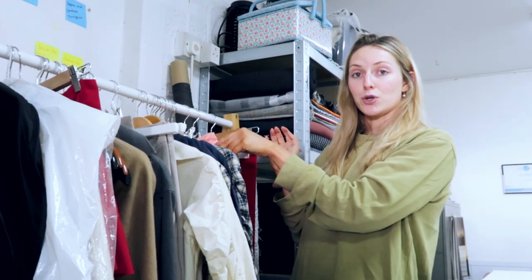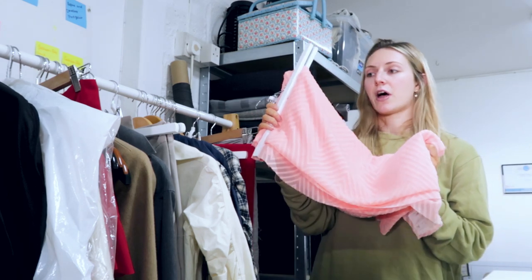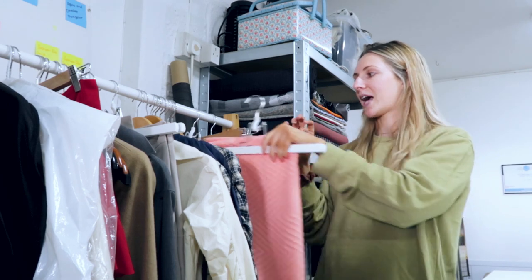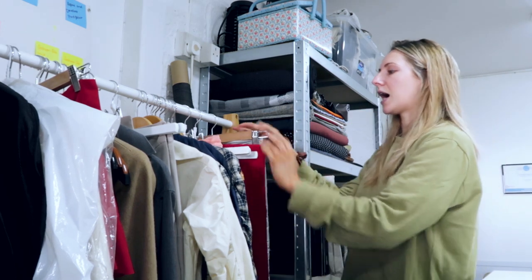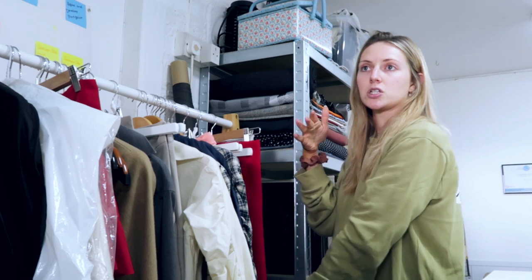we'll move on. So what I do instead is I now hang up fabrics that I have plans for, and I'm gonna definitely be using these in my next sewing projects. And as I move through them, I will then bring fabrics from here onto here. So it's kind of like a queue, lining up for the sewing projects that I'm gonna do.